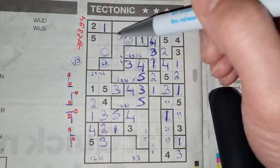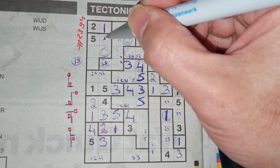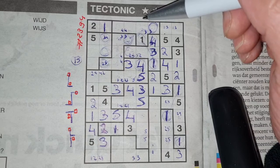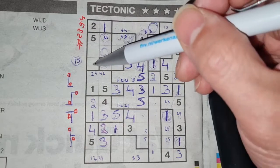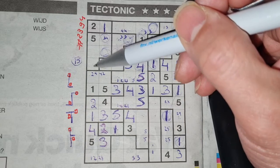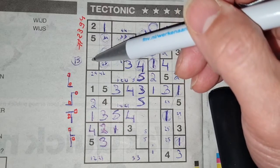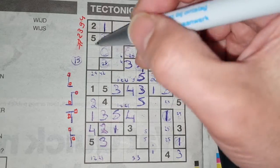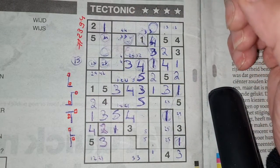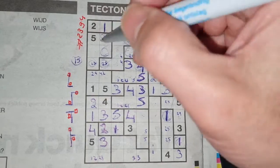1, 2, 5. I think this box cannot be a 1, cannot be a 2, cannot be a 5. So 3 or 4 is left. 3 or 4. This box cannot be 2 or 4. Cannot be a 5. So 2 numbers left. The 1 and the 3. 1 and the 3. 2 and 4. Okay. So the 2 should be in one of those 2 boxes.